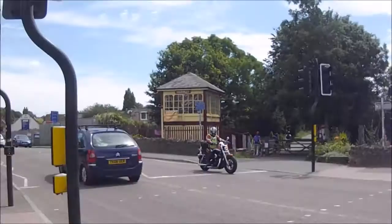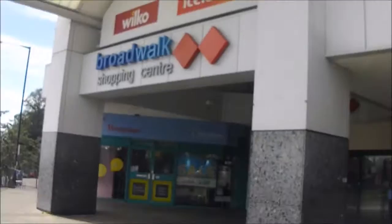Right, I'm going off now. Cheerio. Now, where's the last one? Here we go. The last place for the Shaun Drive. Boardwalk Shopping Centre. Now, let's get in and find this Frank. For some reason. Where is it? Here, sheepy, sheepy, sheepy.